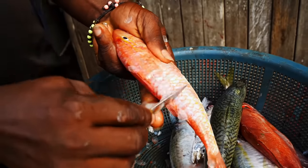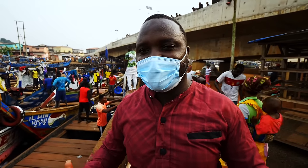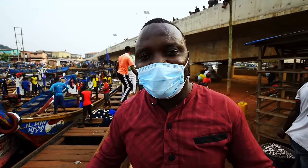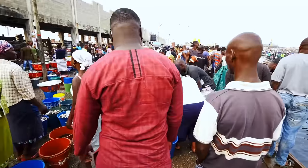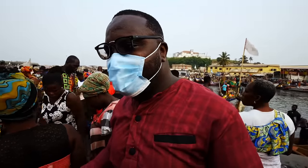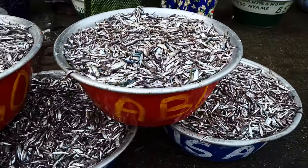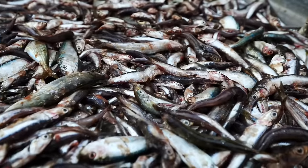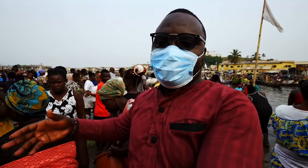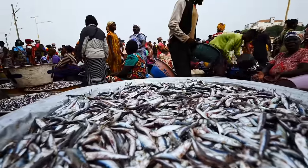We'll enter the market itself to have a look at different fish or catch that they have brought and also get to understand the daily lifestyle of a fisher folk in Elmina. As you can see, there's business going on. The fishmongers are negotiating and buying the fish from the locals. You can see all the pans filled with fish getting ready to be taken to another place, either to sort it, dry it, or just preserve it so that they can send it to the interland for a massive sale. Yeah, this place is bustling.